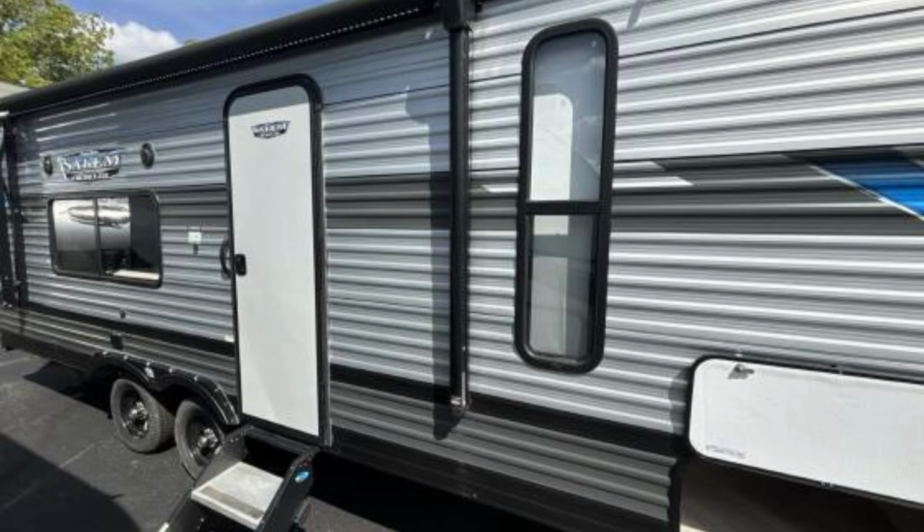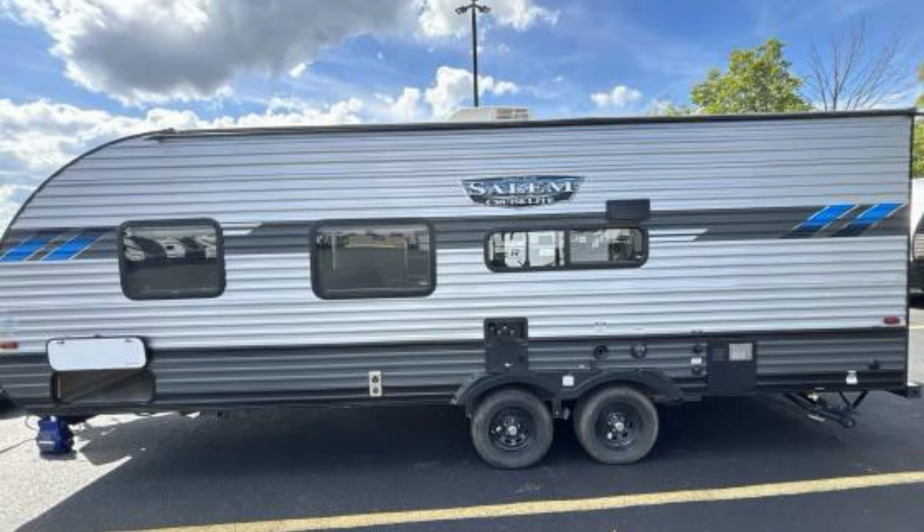The exterior is a dark gray metallic finish that looks genuinely modern. Just under 27 feet long with a GVWR of around 4,100 pounds. That lighter weight is a real advantage over the Silver Lake we just looked at. More trucks can comfortably pull this one, which matters for a lot of buyers.